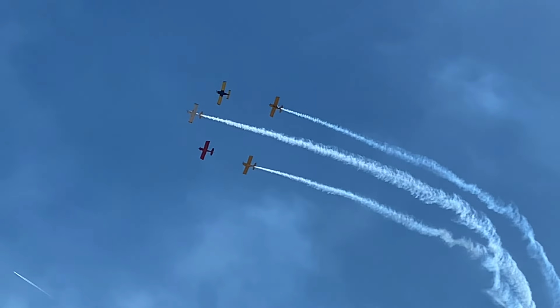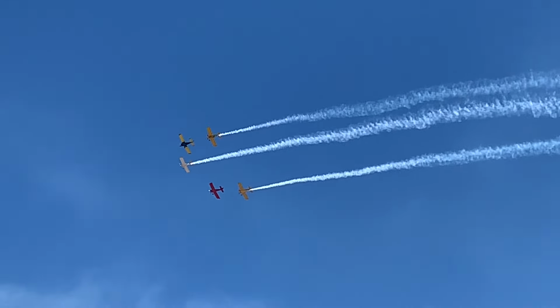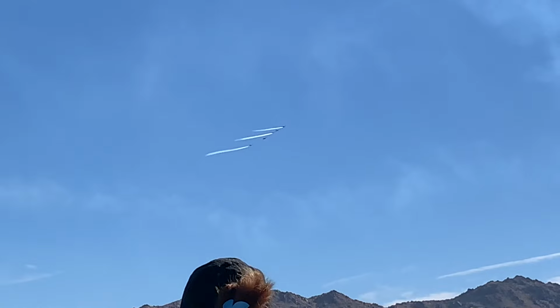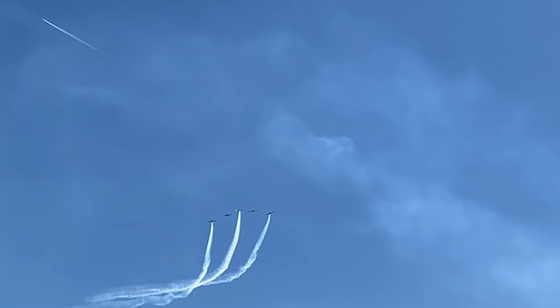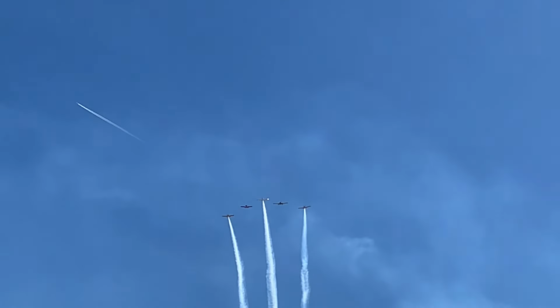These guys have over 4,000 hours of formation time combined. Some of them come from a military background. Number 4, Randy Ball. Coming straight for us is the Dawn Patrol air show team flying overhead in a beautiful Delta formation.